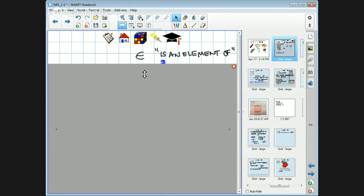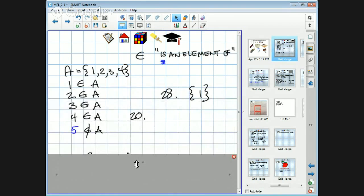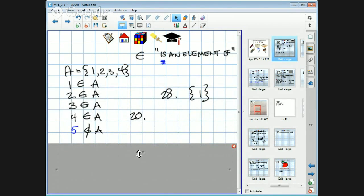So here's an example of its use. We've got set A, which has the numbers 1, 2, 3, 4. So you could say this is true: 1 is an element of set A. Why? Because 1 is in set A. 2 is an element of A. So is 3. So is 4. But 5 is not.